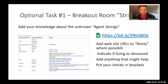So if you found an ORCID for these people, wonderful. If you found a Wikidata entry for these agent strings, wonderful. Or ResearchGate, whatever it is that you think you might find that would give us some clues as to who these individuals are.